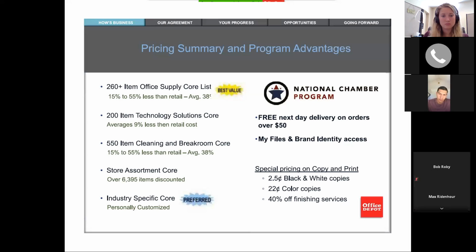So the goal is when you do walk into a store and haven't purchased it ahead of time online, to make sure you always have that store purchasing card with you, so you can assure you get those chamber discounts and the benefit of your membership.